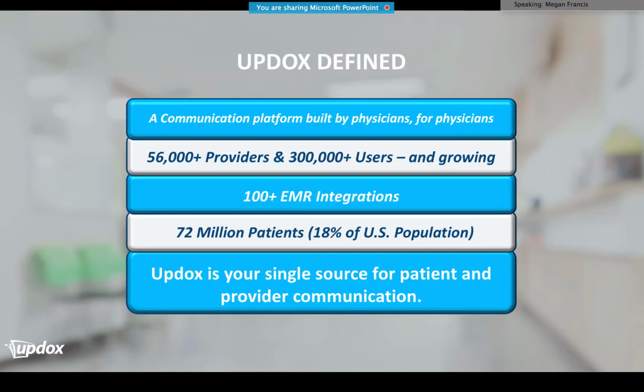So who is Updox? If you haven't already heard, which I'm sure a lot of you have heard, our partnership with eMDs, Updox was started about 8 years ago by a doctor to help other practices as he was frustrated by the lack of solutions and software built and available specifically for independent practices. So from the very beginning, our mission has always been to help practices reduce manual operations that may be taking away a lot of the time spent on patients in your practice. So we try to help make your life easier by giving you more time to focus back on your patient care. So specifically, Updox is a communication platform built by physicians for physicians.